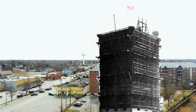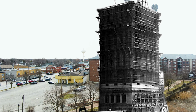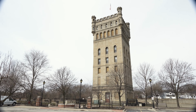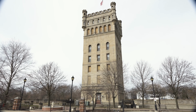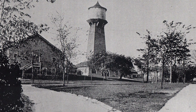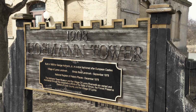The Hofmann Tower was built in 1908 and was added to the National Register of Historic Places on December 22, 1978. Hofmann hired the H.W. Sauber Construction Company to build a tower inspired by one at Dellwood Park in Lockport, Illinois. Upon its completion, Hofmann Tower was the tallest building in Illinois west of downtown Chicago.